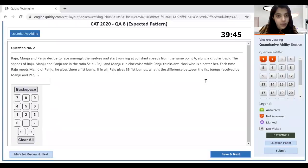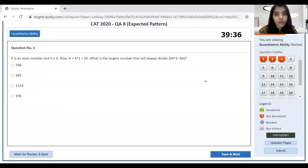This is a race. This is time and distance. Runs clockwise, anti-clockwise. 33. So this is how many times they meet, which is another tricky part. So let's go to the next one. This seems like an easier one.